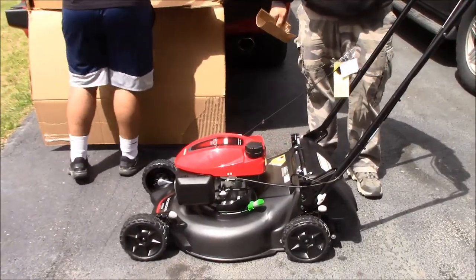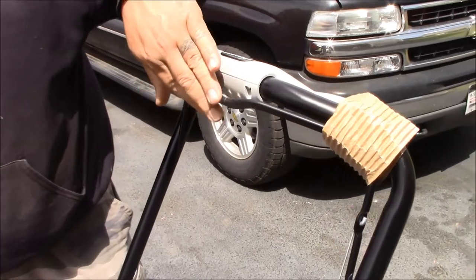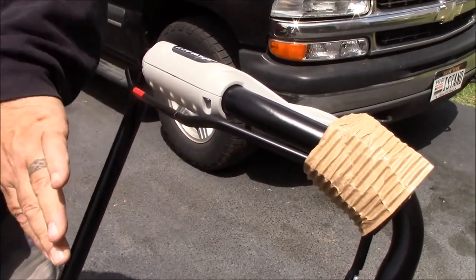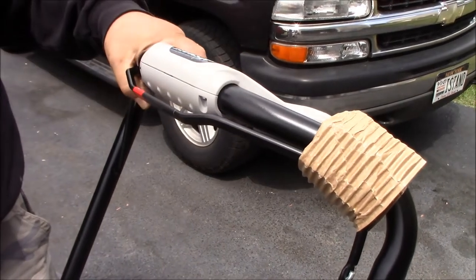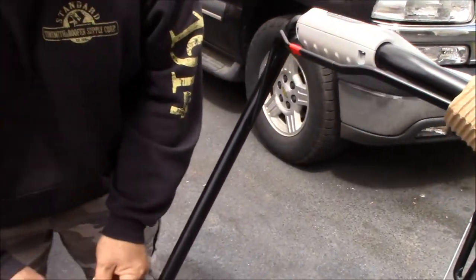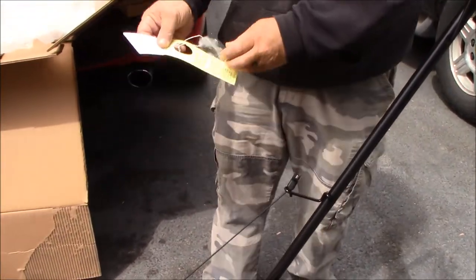So this here is holding the safety bar thing. You have to be squeezing this for the engine to run. We're gonna leave that on. I'll show you why we're gonna leave it on. Tag on an engine has no oil.